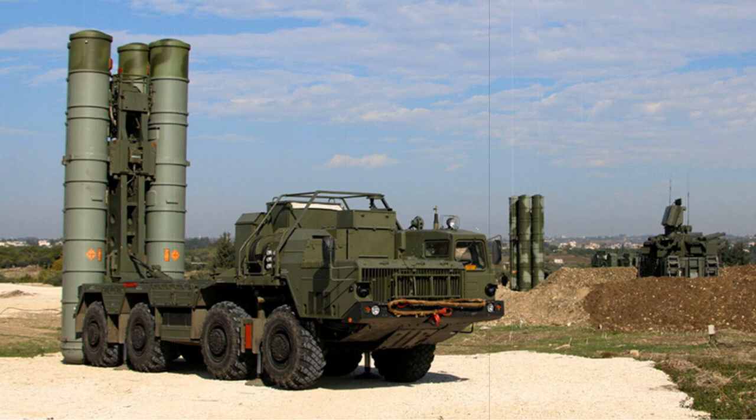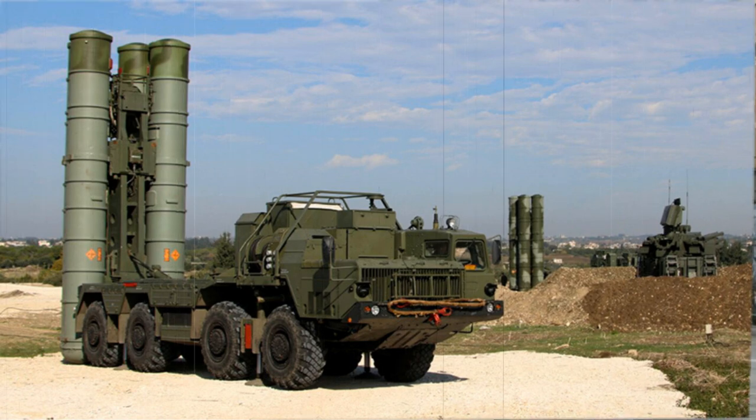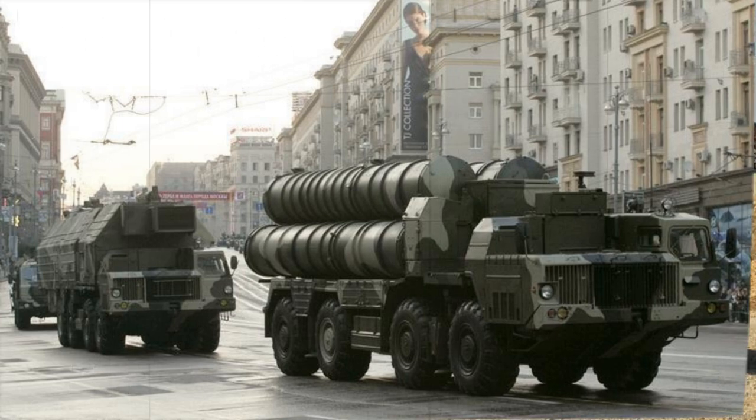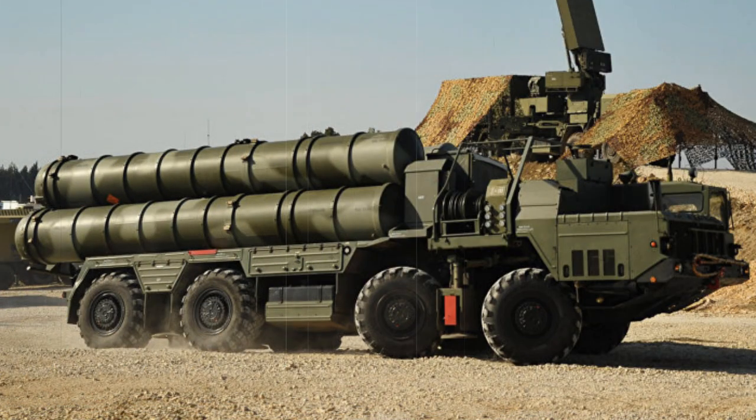The S-300, NATO designation and codename SA-10 Grumble, is a long-range surface-to-air missile system developed in the latter decades of the Cold War, 1947 to 1991. The system was designed specifically to contend with the rise in use of cruise missile weapons originating from the West, which would have been used in the opening rounds of a full-scale war with the Soviet Union.